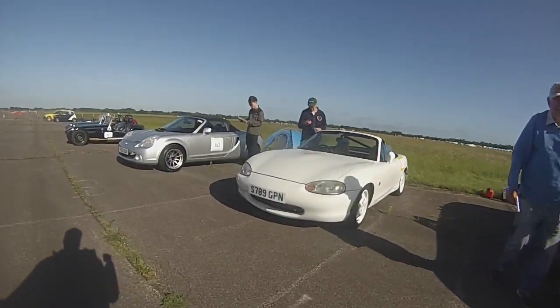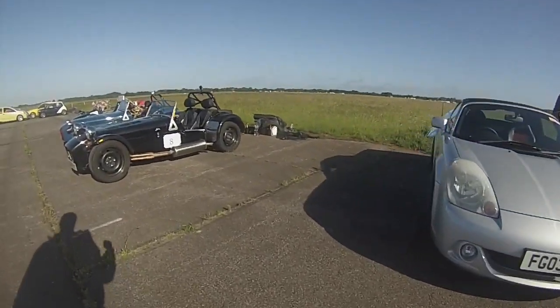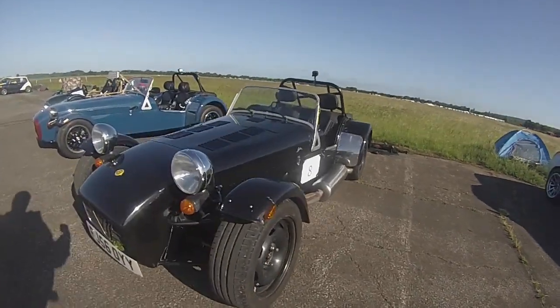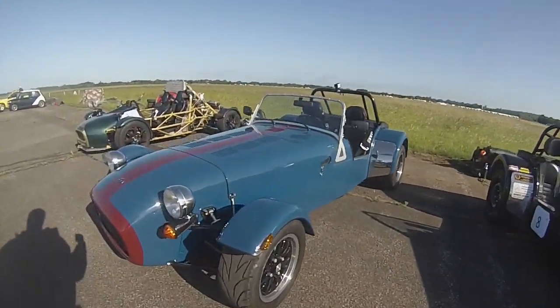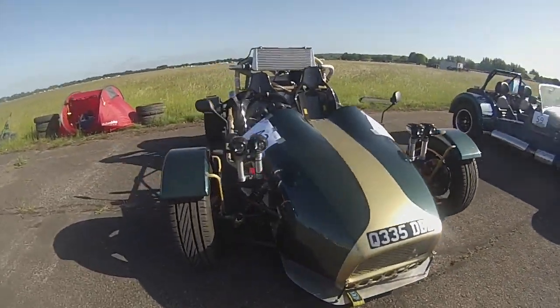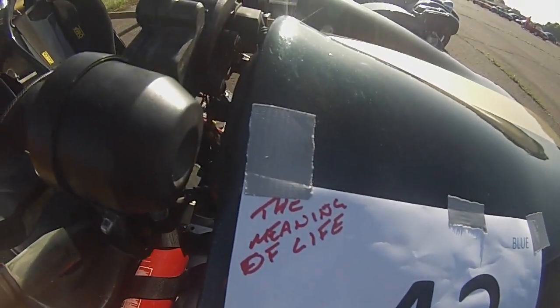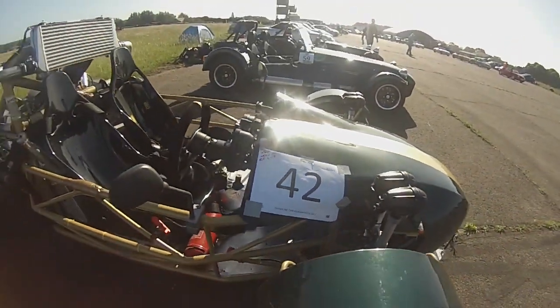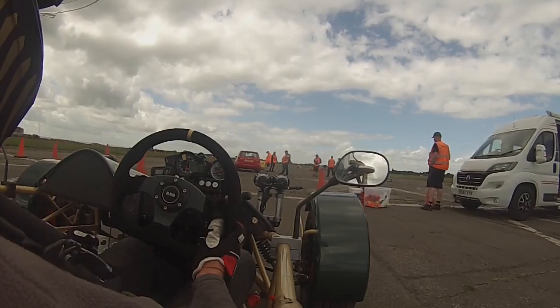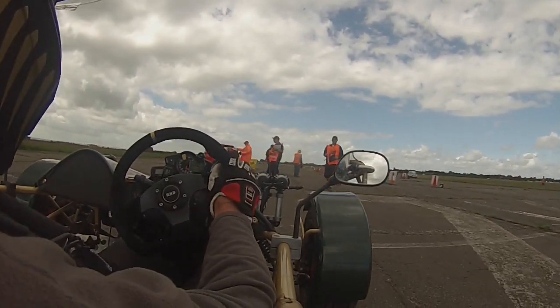So to compete, all you need is a road legal car. You don't even need crash helmets, you don't need fire extinguishers, you don't need race overalls, you don't need any of the stuff that you need for virtually every other form of racing in the UK. Entry fees are normally about 50 quid, though some clubs offer heavy discounts for under 25s. Farnborough Club, it's about a tenner for under 25-year-olds.